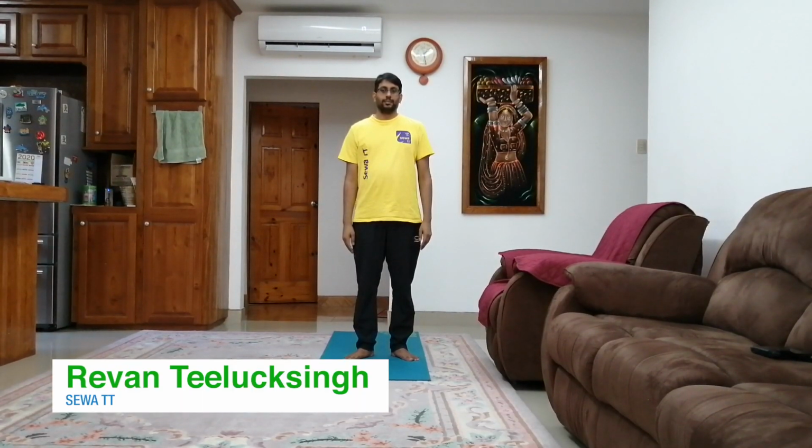Vrikshasana or tree pose. Observe caution if you have leg pain or foot problems, varicose pains, knee pain, hypertension, and balance problems. Stand with your feet together or slightly apart. You may have a chair next to you for support. Fix your gaze on a stationary point in front of you.